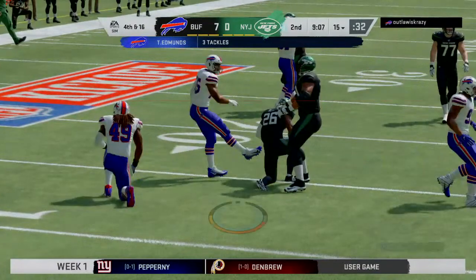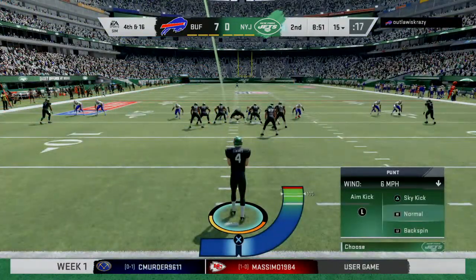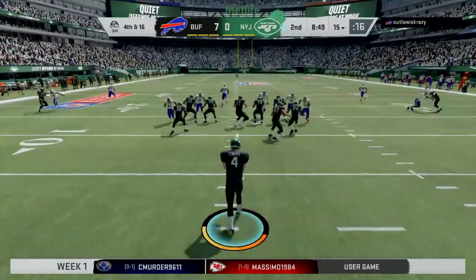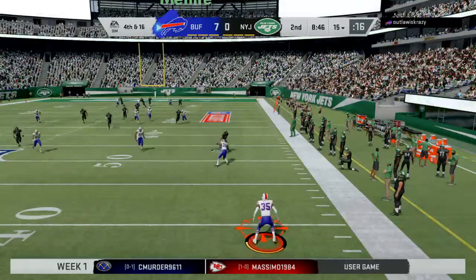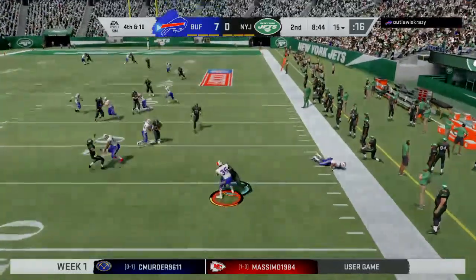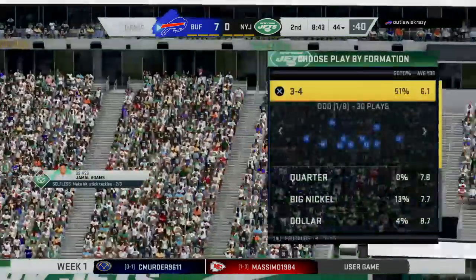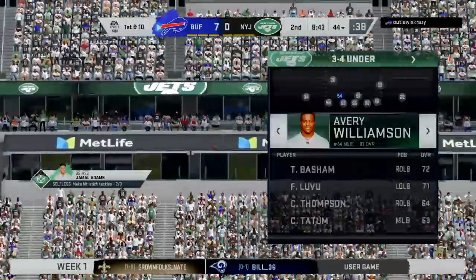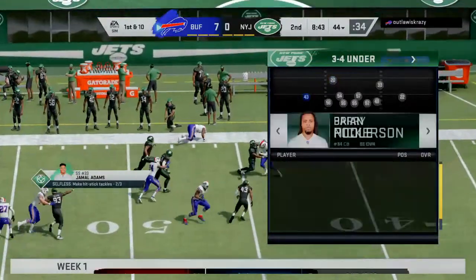Well, you can see what they wanted to do. They wanted to set up the screen there, but it got blown up. It's hard to run that play if you're not getting a lot of pressure at the quarterback because the space doesn't open up. They were able to read that one and slow it down and stop it before they could get a 1st down. It's a 40-yard punt, 4 yards on the return. And the Bills will take over the football with a 1st and 10.